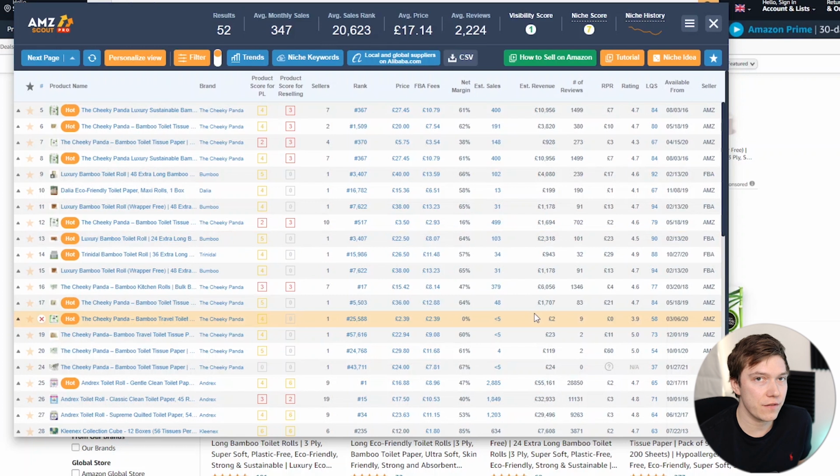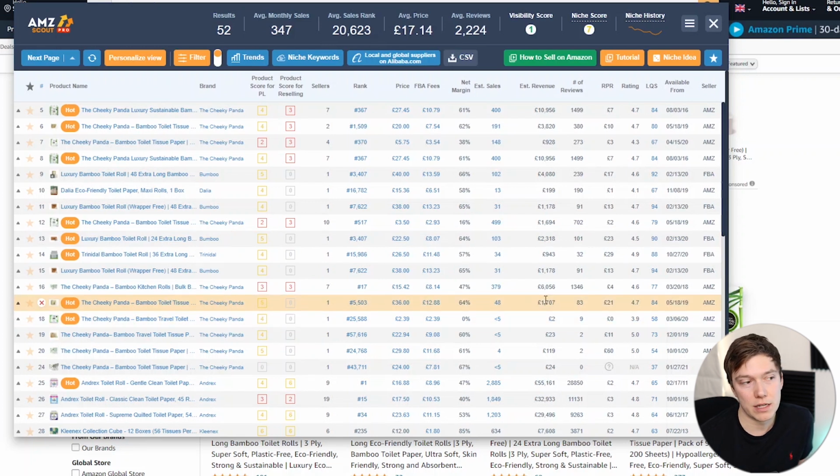Now, although these figures might seem to you like they're not too high, remember what we've just done. We're looking at trends in the US. We're looking at hot selling products because they might not have made it big here yet. So just because these sales aren't massively high at the moment doesn't mean that they won't be in a couple of months, as more and more people start to discover that bamboo toilet paper does exist.